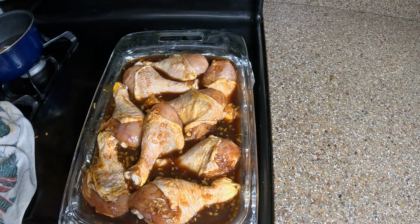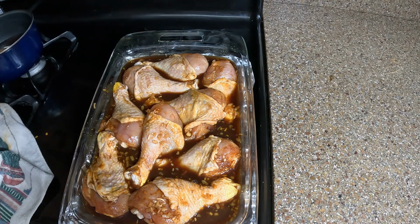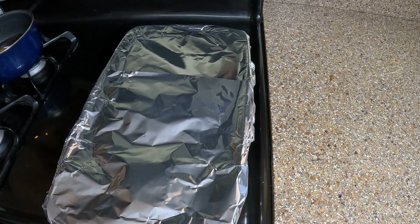So there you have it. That's going to get a cover, and we're going to put it in the oven. As far as the side dishes, everybody knows how to make instant mashed potatoes and steamable broccoli. So I'll be back when it's time to do something else on this. Okay, there you have it. I'm going to put her in the oven.